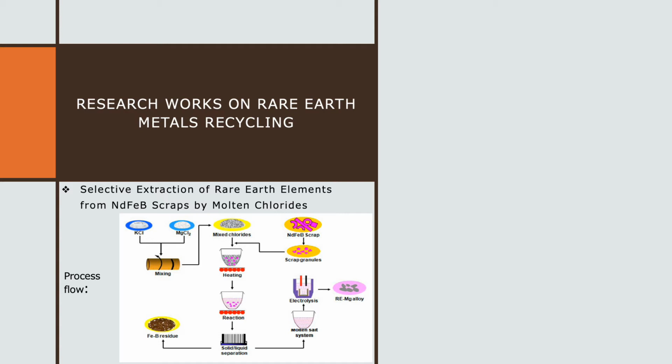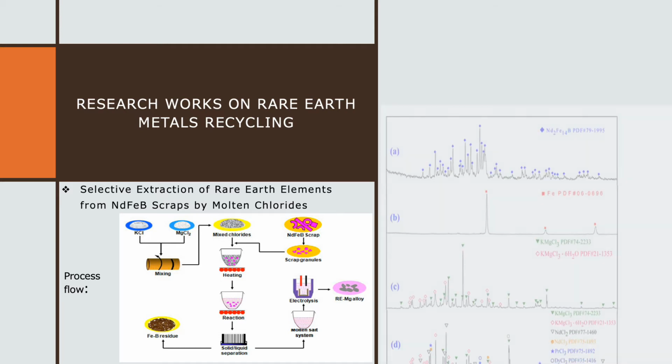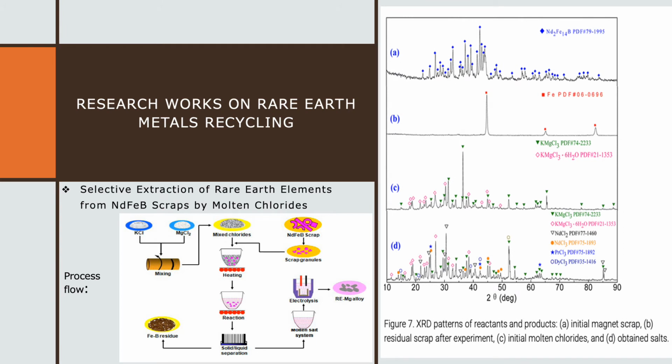In order to clarify the chlorination reaction of neodymium iron boron scrap in the molten MgCl2-KCl mixture, X-ray diffraction measurements were carried out on the initial reactant and the obtained product after the experiment. Here, we see the X-ray diffraction patterns of the powdered scrap and the salts before and after the experiment at 1000 degrees Celsius for 3 hours.